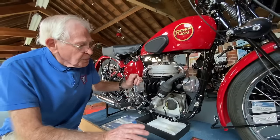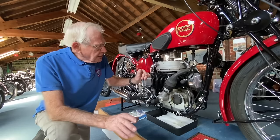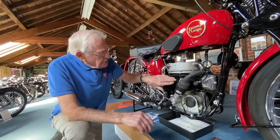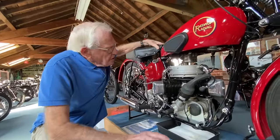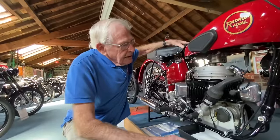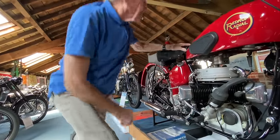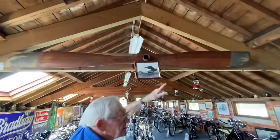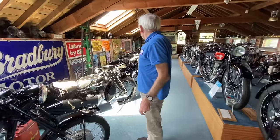After the First World War, lots of the engineers who were working on aeroplanes all of a sudden were out of work, so they put their designs towards motorcycles. Lots and lots of manufacturers who made aeroplanes during the First World War, like a propeller there. That's a Martinsyde propeller, and we've got a Martinsyde motorcycle down below. So we'll have a look downstairs and show you a five-cylinder motorcycle.